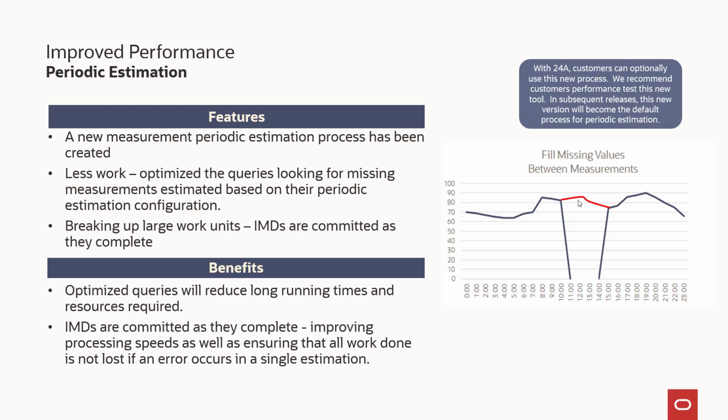Now for 24A, customers can optionally use this process. We recommend customers performance test this new tool. In subsequent releases, this new version will become the default process for periodic estimation.